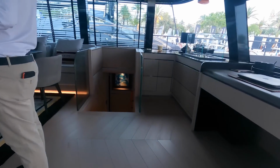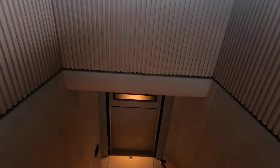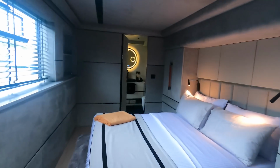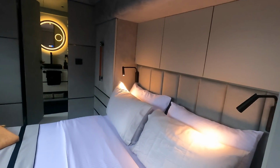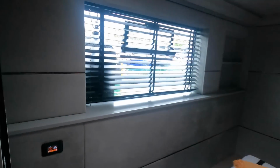So we cross the saloon. Very interesting. It's the port hull. I'm sorry, I left all my kit on the boat. And we'll go forward, and here you have pretty much identical double guest cabins. So this is forward in the port hull. They've all got these lovely windows and hatches above as well. A bit of ventilation and more natural light.